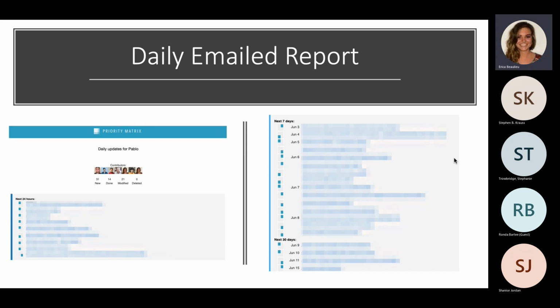I had to blur out the data simply because it was a little bit sensitive and some internal information was on there, but all of the links, or rather all of the items that are being referred to, are interactive. So you can click on it and it will take you right to that item within your priority matrix.